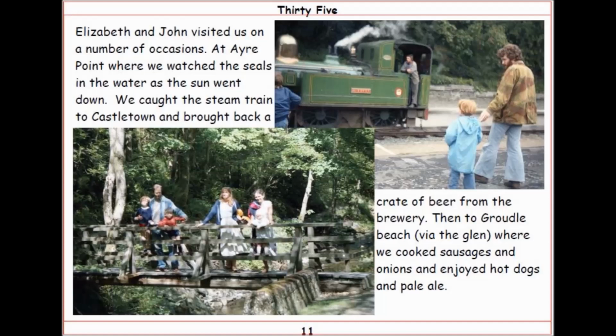Elizabeth and John visited us on a number of occasions. At Air Point, we watched the seals in the water as the sun went down. We caught the steam train to Castletown and brought back a crate of beer from the brewery. Then to Growdle Beach, via the Glen, where we cooked sausages and onions and enjoyed hot dogs and pale ale.